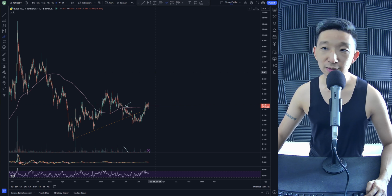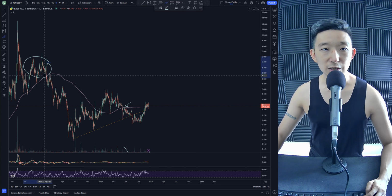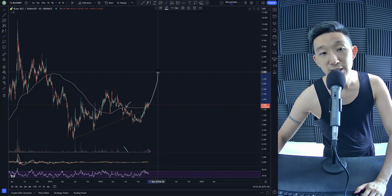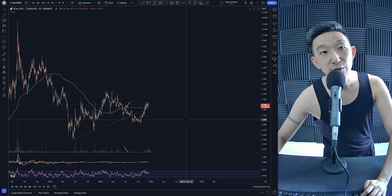If I had to guess, around $4. Close to $4, around here. This is a very noisy area. So around this area, $4, plus minus $4. Sub $4, I would say. We find resistance at sub $4. We will come back down, consolidate before continuing higher. So that's my take for RLC.